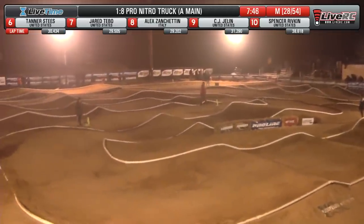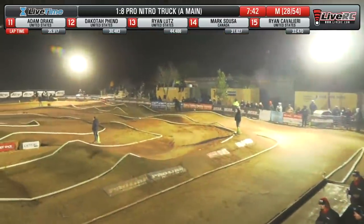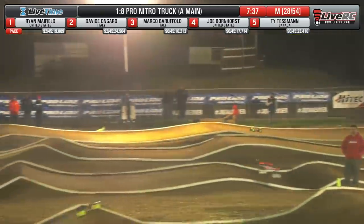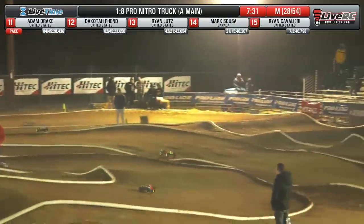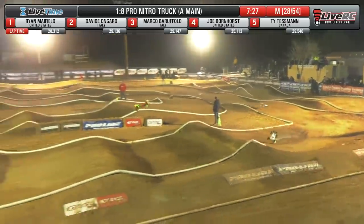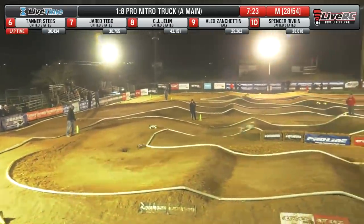Got Bornhorst with a long lap. Baruffolo now up into 3rd. So that battle, oh, there's that battle down the back straightaway. Baruffolo hit the hay bale. Oh, Bornhorst, I believe, pitted last lap. And Baruffolo back off the track. So these two already had a run-in earlier in the race when we saw Bornhorst sick front flip. Baruffolo is wild.